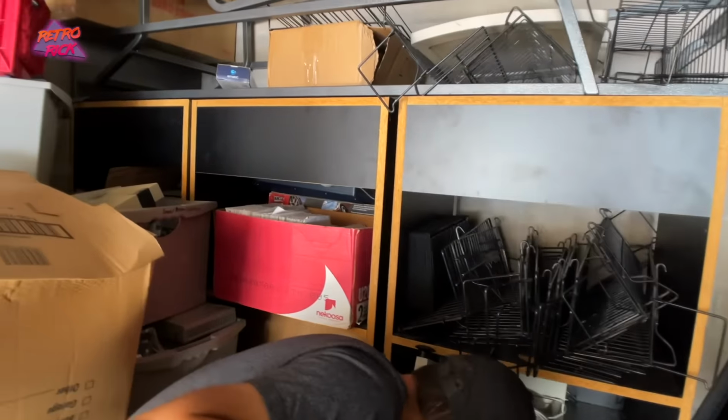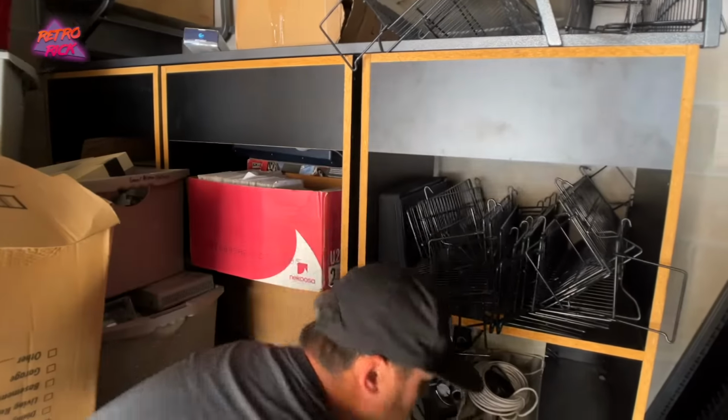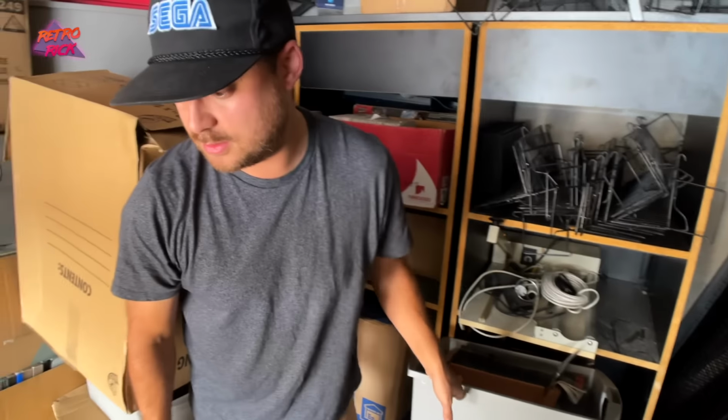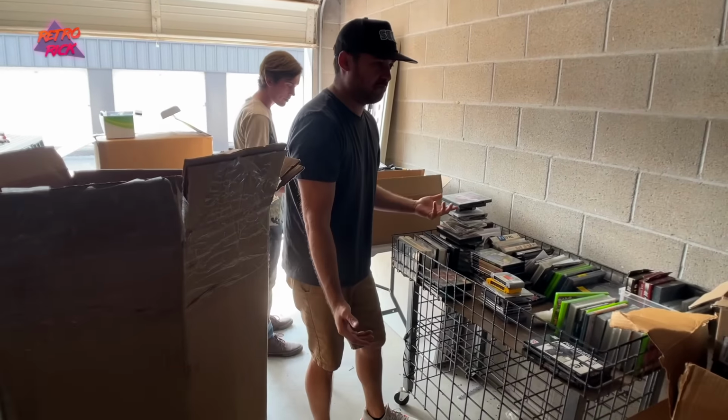Here, Jordan, you want to take some of this stuff out? We'll stack it outside. These are old controllers. Oh, you want to stack it out here, Rick? Yeah, I guess I could. I would take on the bulk of it.